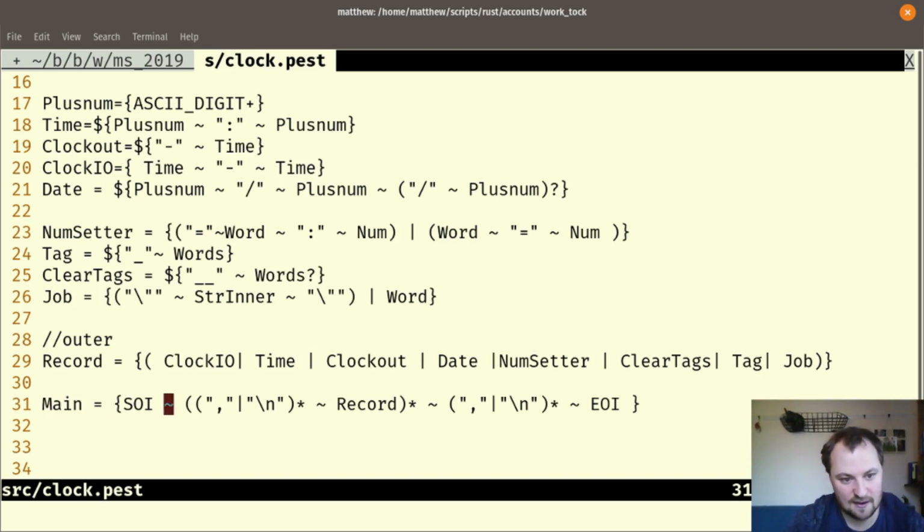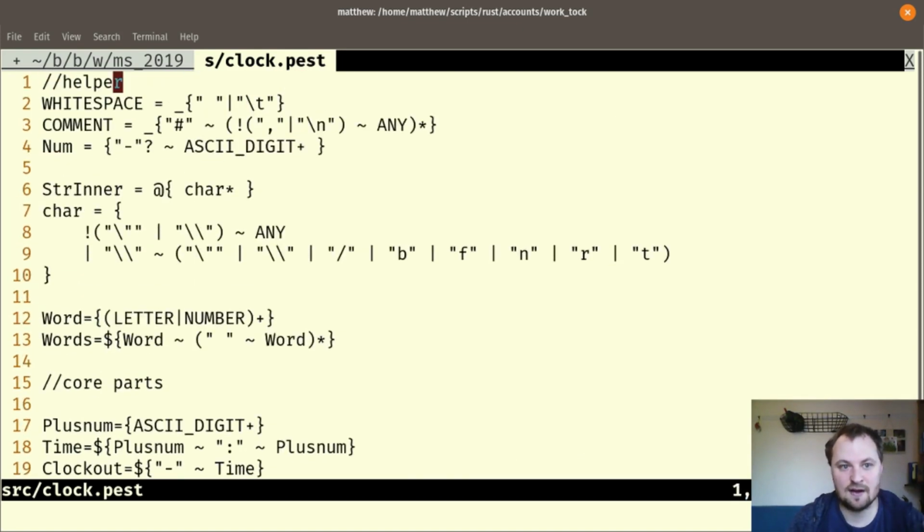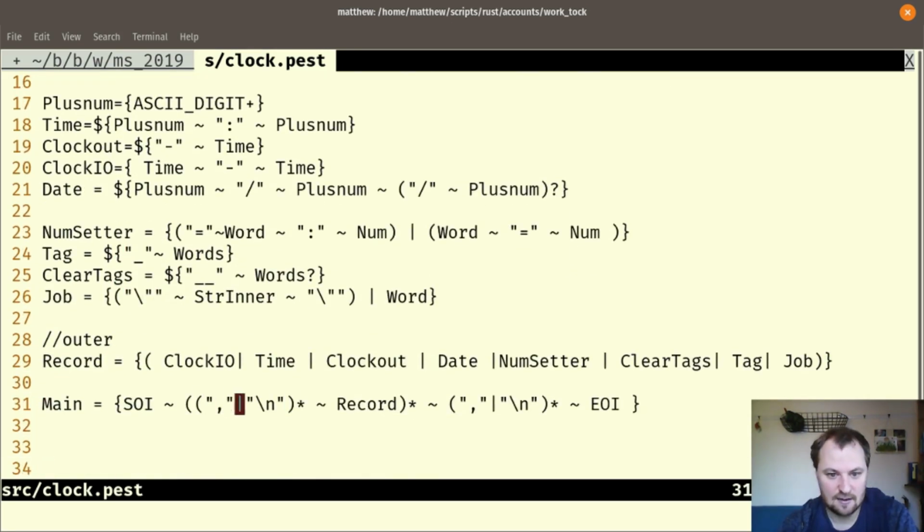And so actually that wiggly brace here says and then, and if you've got a star, that's any number of them with white space in between them allowed, assuming you've defined this white space rule here. And for me, a white space is either a space or a tab. So any number of these, and then a record, and between these two braces can be repeated any number of times. And then to the end of the file we can also have any number of new lines and commas, and then the end of the file.